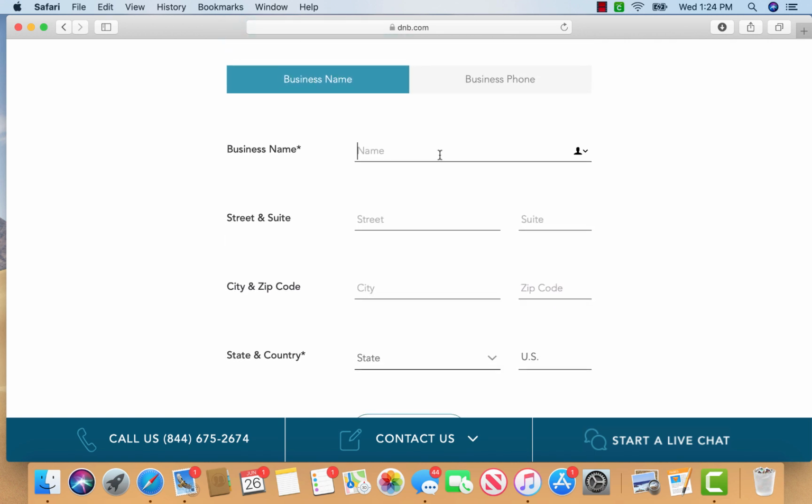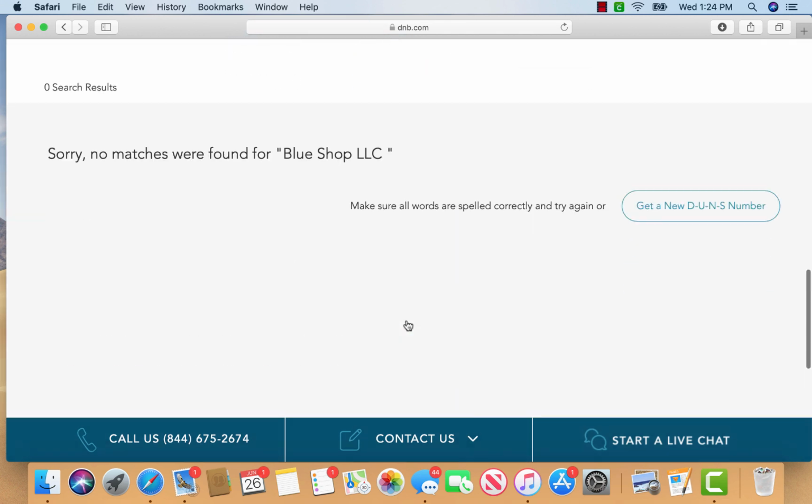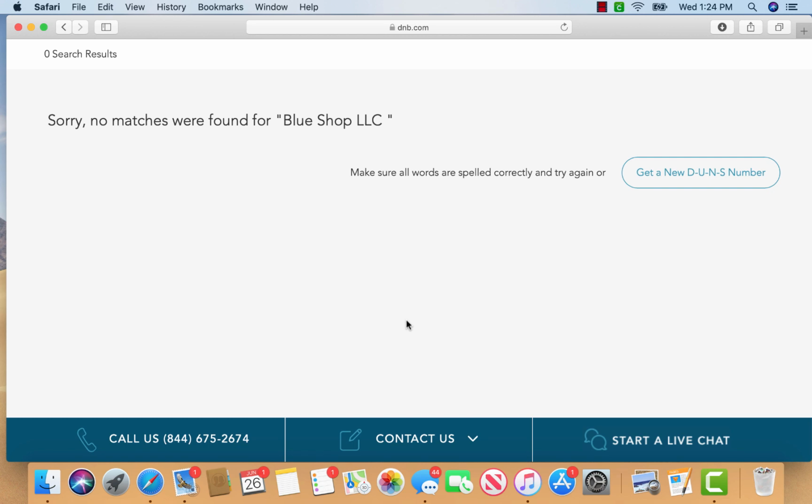After that, you're going to fill out the information. So we're going to make up a company here. Blue Shop, I guess, will work. Blue Shop LLC, 122 Apple Drive in Austin, Texas. So after you fill in that information, basically this is just going to search and see if this company already exists, and if so, if it already has a DUNS number. So Blue Shop does not exist, so then you'll click on get a new DUNS number.